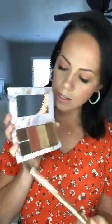Just kind of brightens things. And also, I have blue eyes and it looks pretty with my blue eyes, but if you've got green eyes, oh my goodness, they are gonna look so much greener with this color because it's opposite on the color wheel. So, you know, the complementary color thing.